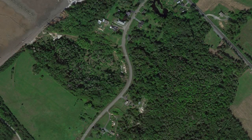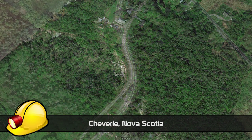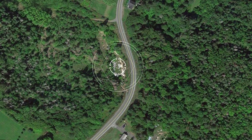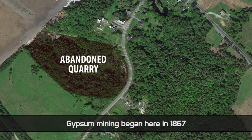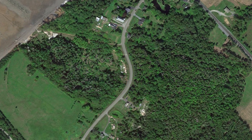So welcome to Cheverie, Nova Scotia. We're down here seeking out the old Parsons Tunnel, which is a gypsum mine. Not only just a mine here under the ground, but also part of an old gypsum quarry that was here at one time, all overgrown now, of course.